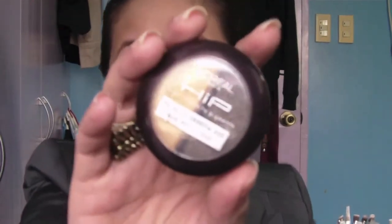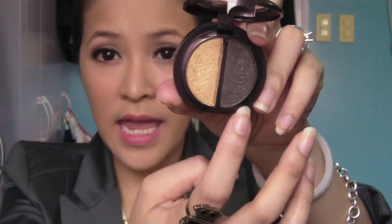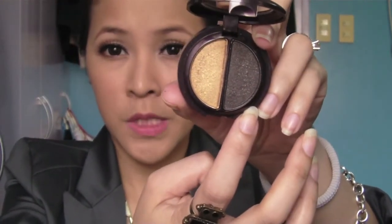What made the cut of my favorite makeup products for the month of July is L'Oreal's Hip eyeshadow. This one isn't gilded. I really love this. I bought this last May at the Superb Bazaar. It's not locally available, but you can get a hold of this at online makeup shops. So yeah, this is the shade. So this is gold, and this is sort of black.